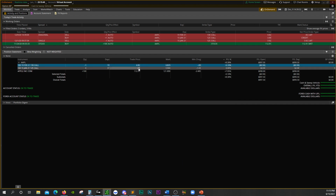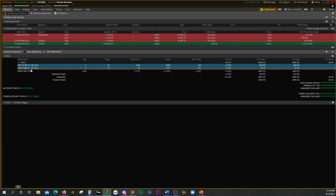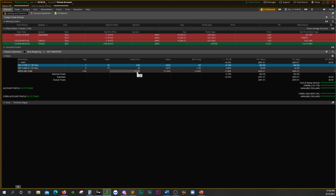And that's how I got the 482 trade price. So basically I bought and sold this. Whatever the credit on top was, it added it to my original contract, which makes it $482, right? So not only did I take in a credit, I also rolled up my strike. So when the stock price was in the $122 area, like I purchased it for 112 and it went up to 122 or 121, it's currently worth $897. That's the current value here.